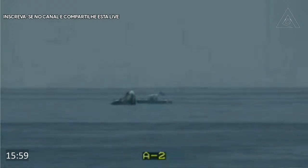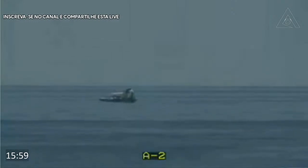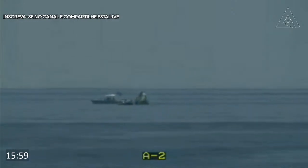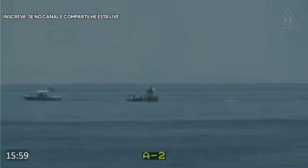There on the right-hand side of your screen, we see the second fast boat approaching. Of course, both of these boats needed to wait for their cue from the water recovery lead in order to approach Dragon after splashdown. Again, that was just to make sure that there weren't any toxic vapors in the air. And now that they got the all clear, we do see them beginning to work on and around the Dragon capsule. So even though the camera's a little shaky, that water looks super smooth, almost like glass, which is certainly ideal for a water recovery like today.